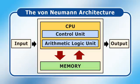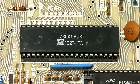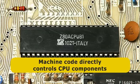Personally, whenever I think about CPU operations, I remember the Z80 CPU that was found in the Sinclair ZX81 and other early microcomputers. The ZX81 was the first computer I ever owned, and back in the 1980s I learnt to program its Z80 CPU in machine code. Machine code is the most basic form of programming, as it takes direct control of individual CPU components. So, if you want to deeply understand how a CPU works, you need to delve into machine code.